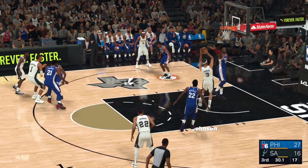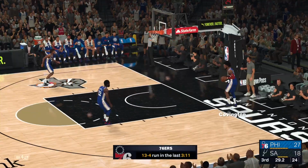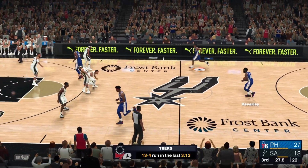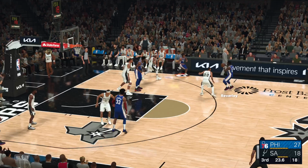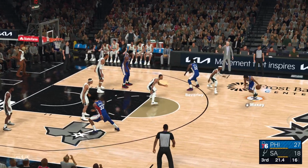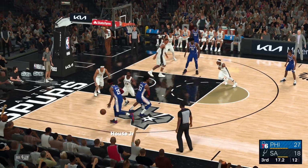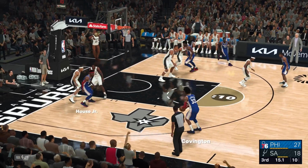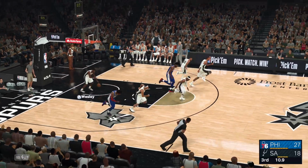Here's Johnson. Sweet little floater. Johnson's got 6 points. And they call him Big Body for a reason. Johnson, adept at fighting off contact. Beverley, the pass to Maxey. 17 seconds left to play in the third. Covington wide open. He fires. That three off the mark.